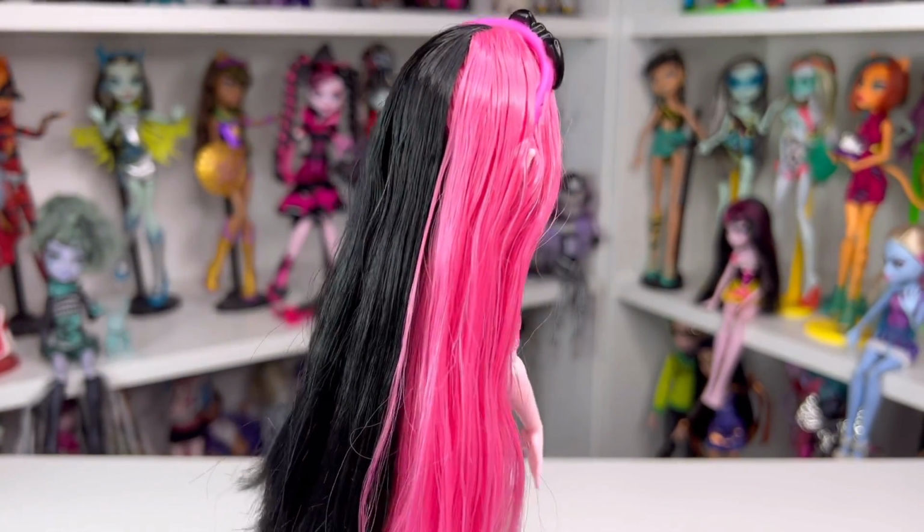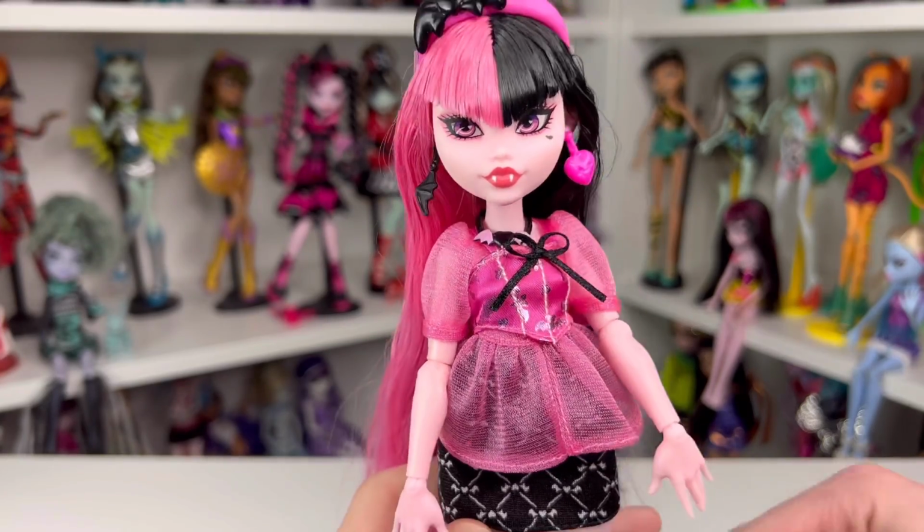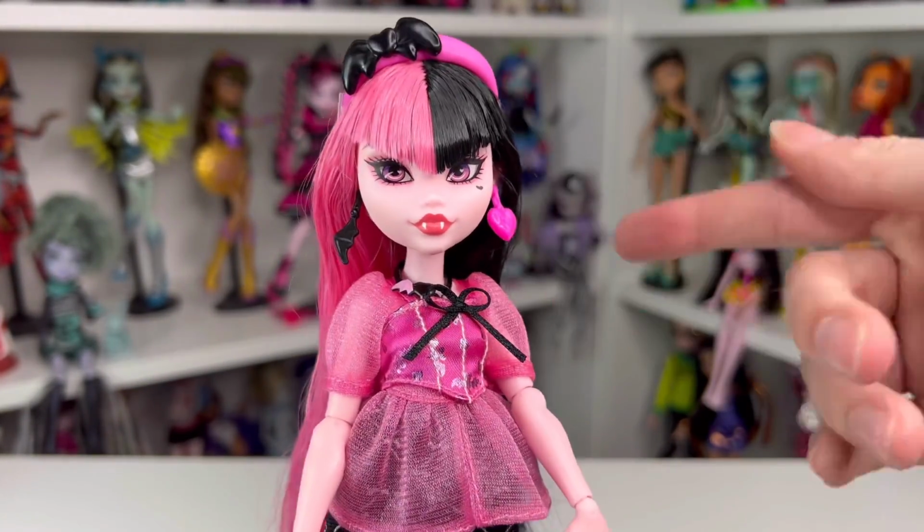Her hair is kind of looking a little weird, but then again, it's just product. I need to wash it out. So just like her original doll, she has the same split dye hair and the same little V-cut bangs. She even has the same makeup as her original doll.